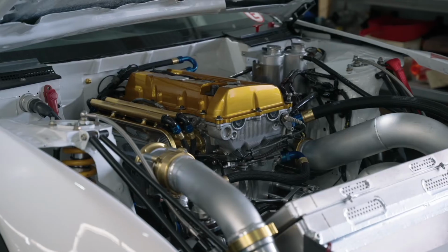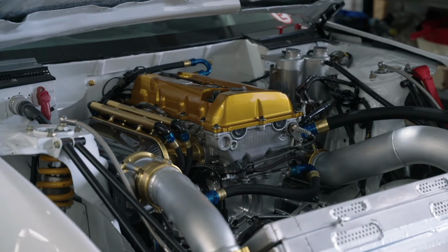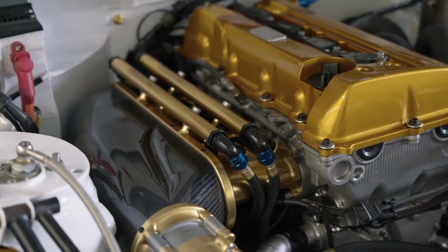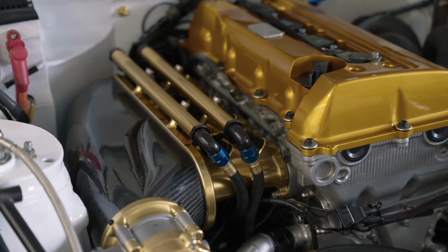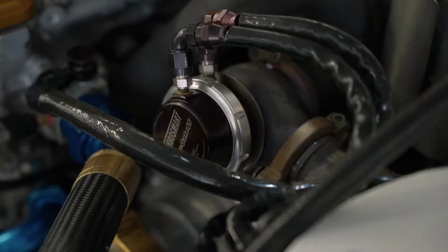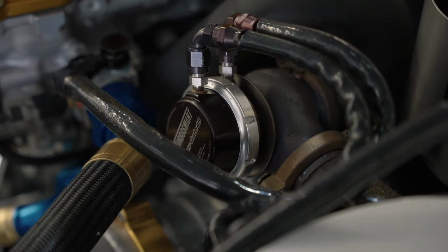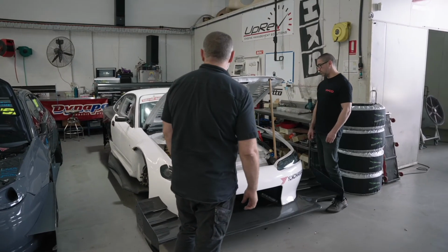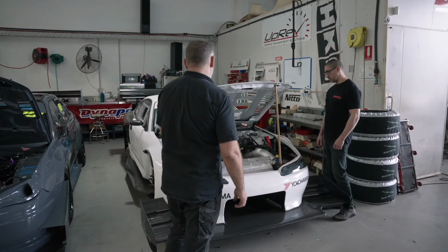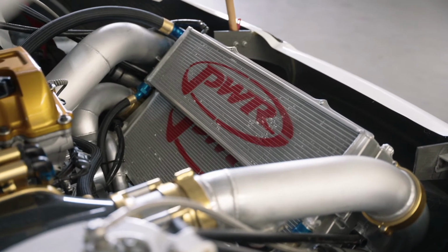Billet motor. We're just on 900 horsepower at the moment. Obviously a lot of people go to a 6-cylinder, like an RB or something like that. You've stuck with SR. Is it still a 2 litre or is it a stroker? 2.2, billet bottom end, VVL head, with the EFR 9180, I think it is, the turbo. Nice CPC manifold, dry sumped, full PWR cooling package. Really helpful when they're local.